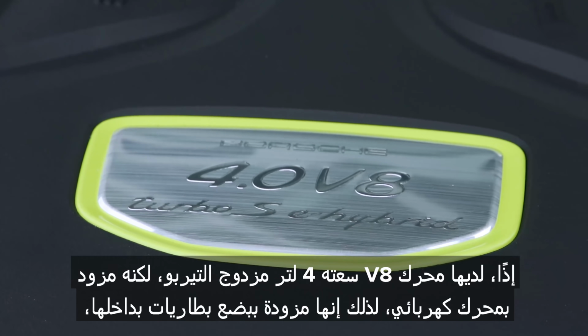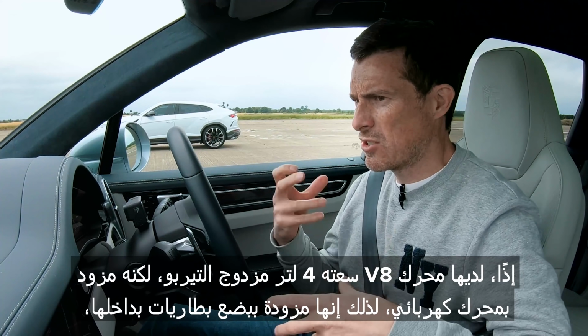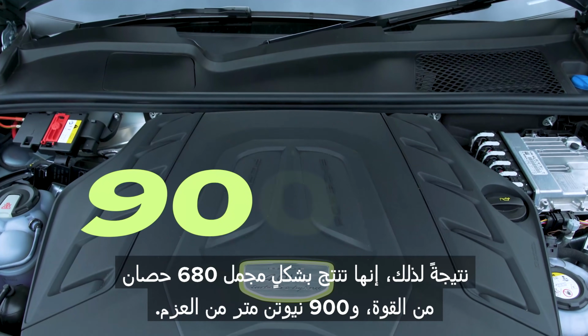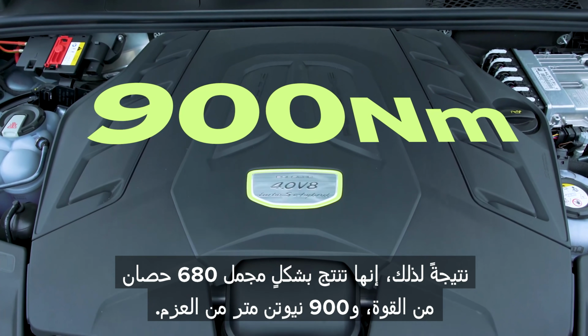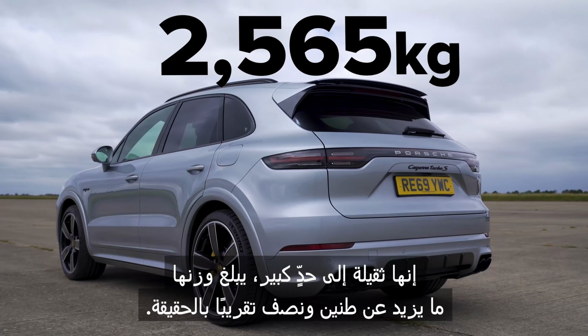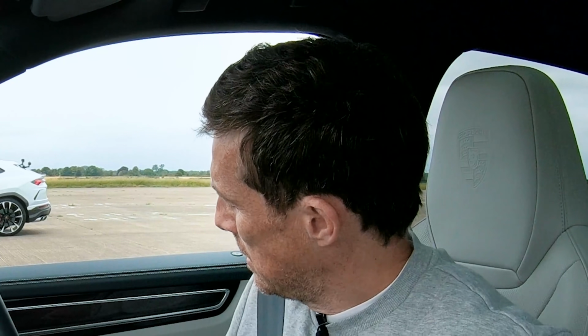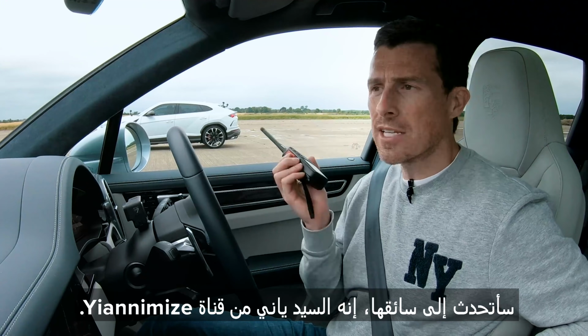So it has a 4-litre twin turbo V8, but it's made to an electric motor. It's got some batteries on it. As a result, it produces 680 horsepower combined and 900 newton meters of torque. It's quite a heavy thing. It weighs like over 2.5 tons actually. So it costs £123,000.